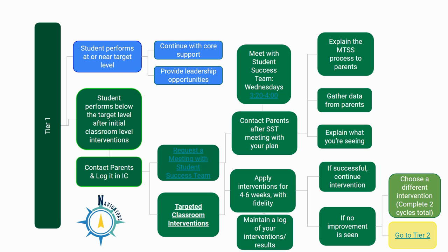And we do that meeting and we come up together as a team with some strategies to try. And then we begin to do targeted classroom interventions for a period of 4 to 6 weeks. And with fidelity, we do that while maintaining a log of our interventions and its results. We also keep parents in the loop so they're not surprised that their kids are involved in a Tier 1 process. And we continue meeting with that success team if necessary.